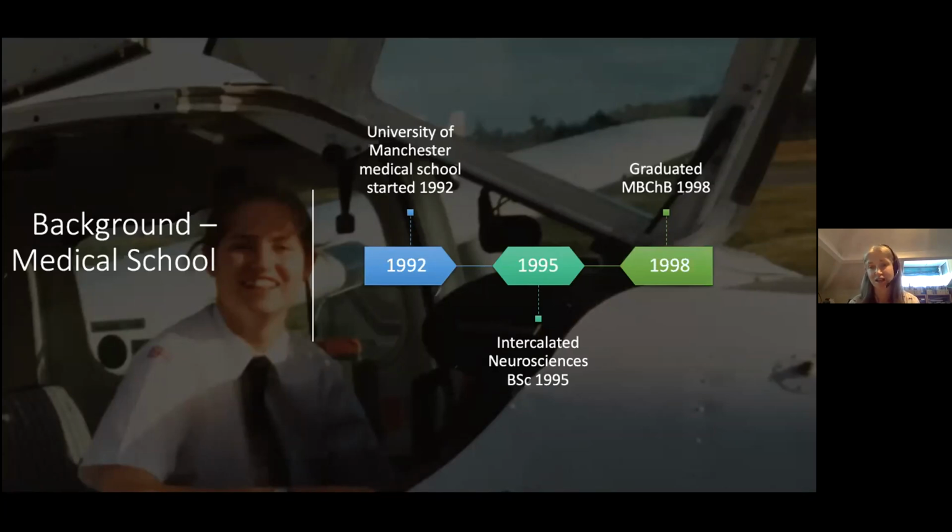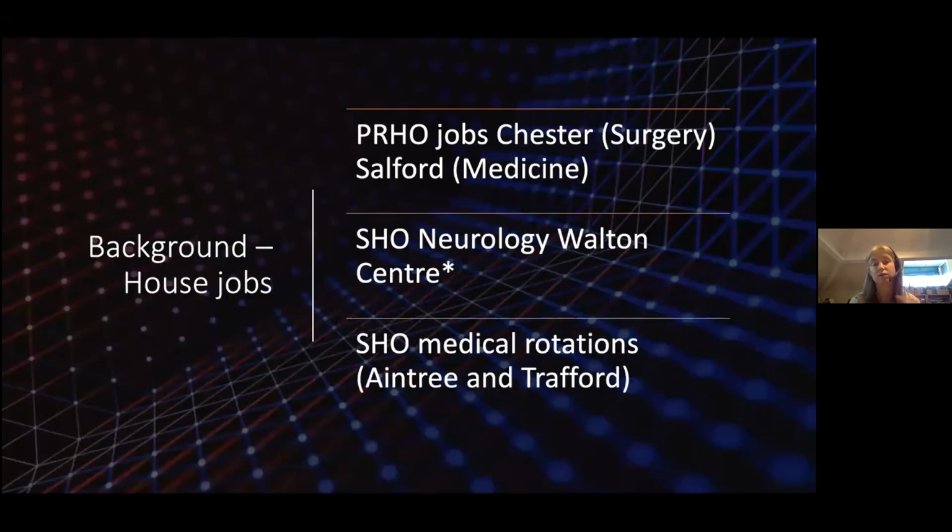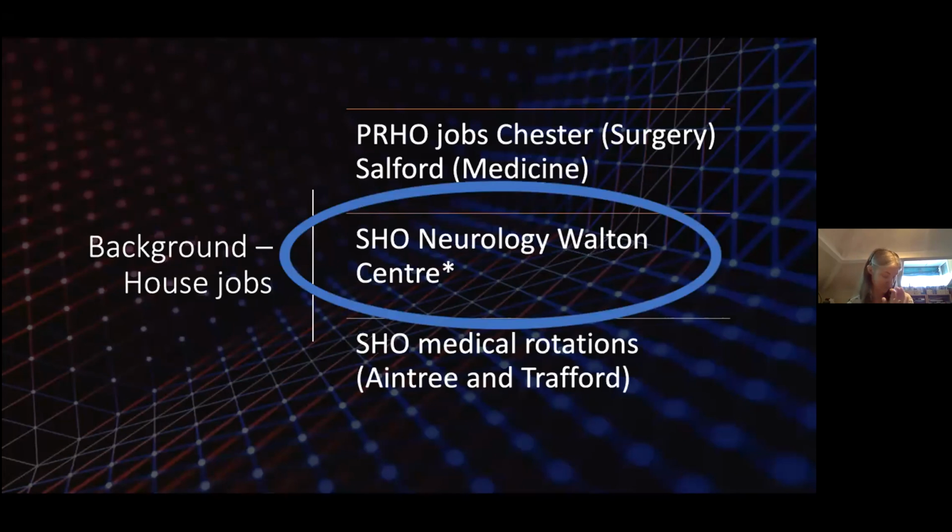I graduated in 1999 and then went to my house jobs, just general house jobs in surgery and medicine. But I did an SHO job in neurology at the centre I work in now, because that's what I really wanted to do at that point in time. And this was the career defining job for me, really, because I went there and didn't like neurology at all as a job. But I did see what the neuroradiologists were doing, and they really loved their jobs. They were the happiest people in the hospital, and everybody interacted with them. They spoke to the neurosurgeons, they spoke to neurorehab, they dealt with the radiographers, the specialist nurses, and they were certainly the centre of knowledge for imaging.